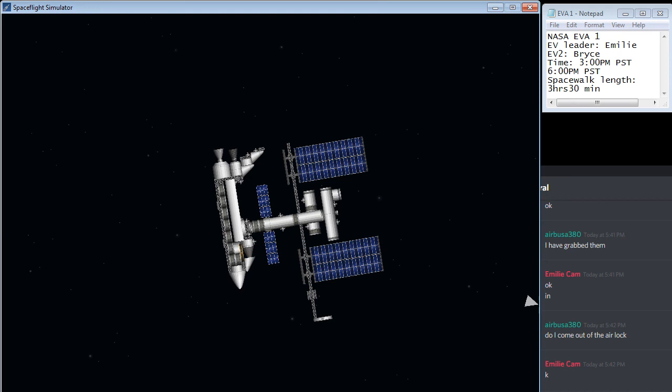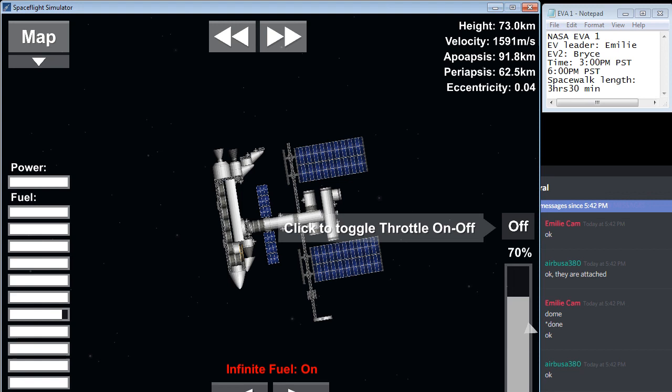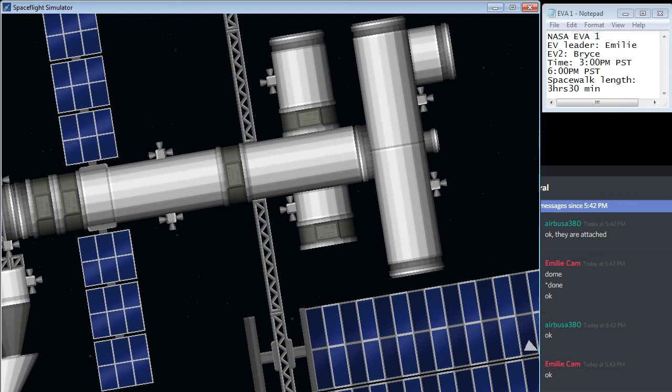Alrighty. Since Emily's at the front of the airlock, she goes first. Who's going first? Emily, because she's at the front. Alright, Emily, grab onto the airlock so you can sit down and hang your feet off to the side, like at a swimming pool. And KC, move up and attach. Then Bryce, you just hang back until that happens, and then you do the same thing.